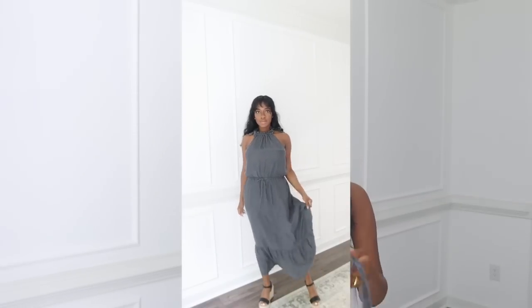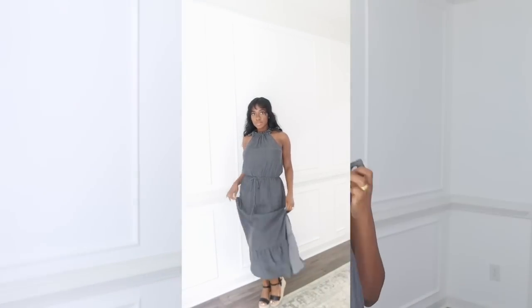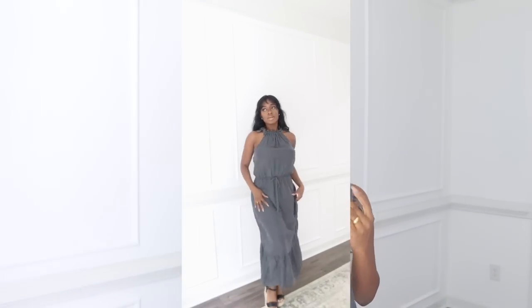I'm not really a maxi dress person, but I decided to just give this a try just to see how it would look. Unfortunately, I did not love this on me. There's something about the cut and the length. It wasn't very flattering. So I did return this, and I got another one of the belted shirt dresses from Free Assembly because I loved it so much. And yeah, I did return this one here.